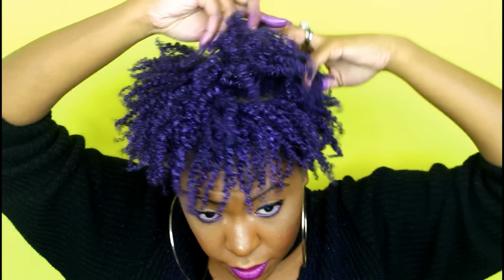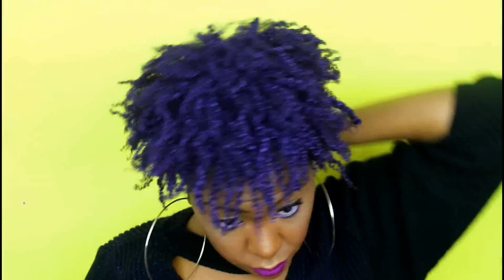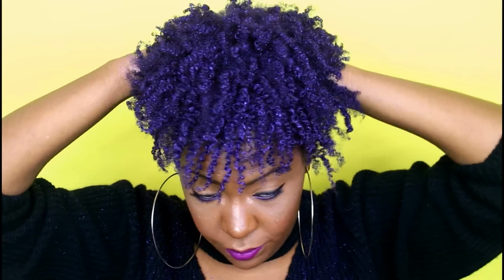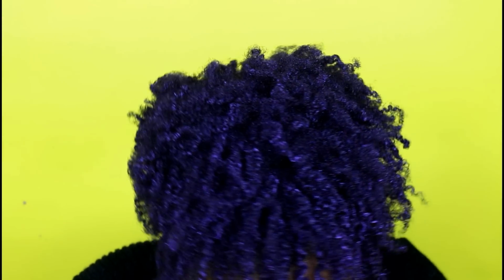This color is popping, y'all. Look. Here's my hair pick. I'm gonna start picking this out and see how I want to style this. Now I really hope the lighting is giving this hair justice. This is a close-up of what it looks like. So pretty.